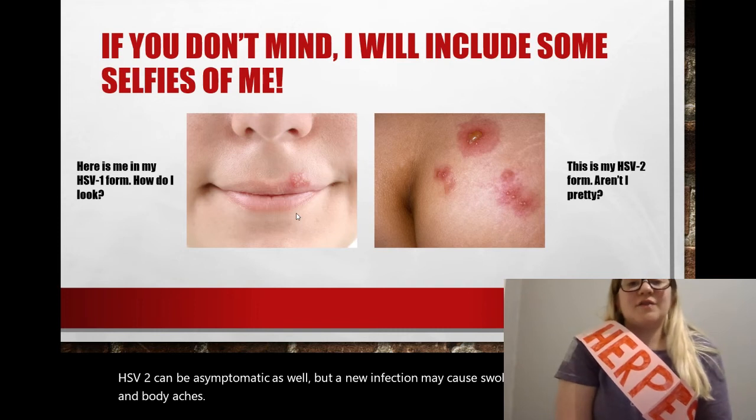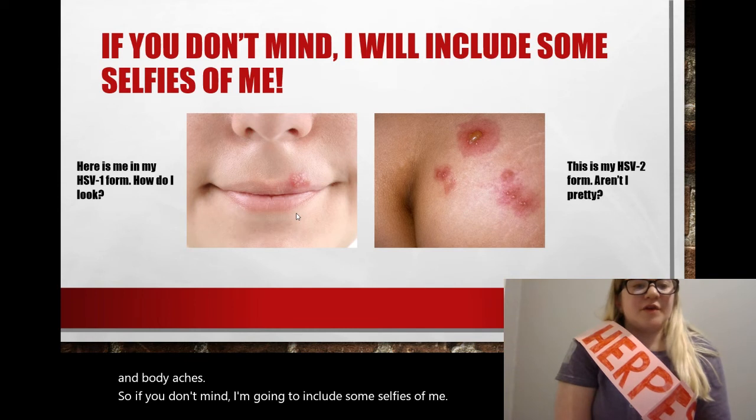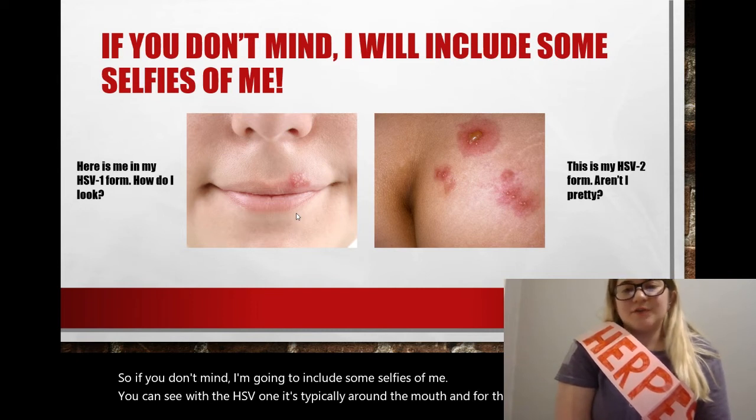So if you don't mind, I'm going to include some selfies of me. You can see with the HSV1, it's typically around the mouth. And for the HSV2, it's on your genitals.